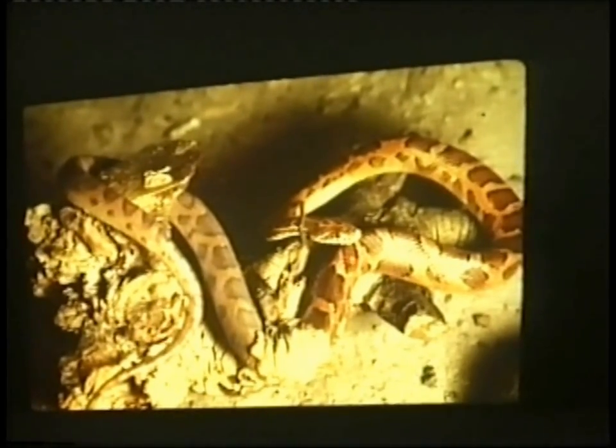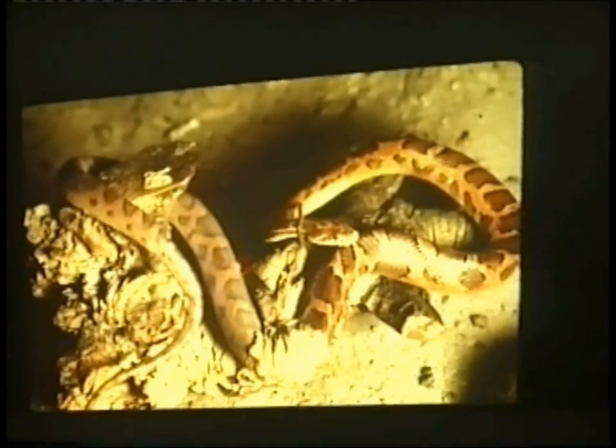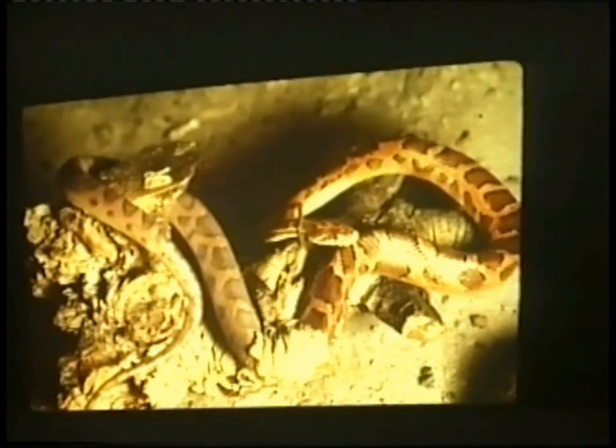Notice how shiny the skin is here, very colorful, very shiny. Notice how dull it is here. Very dull, almost like there was a film on it. There is a film on it. The film is this little patch right here of dead skin.